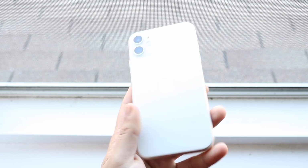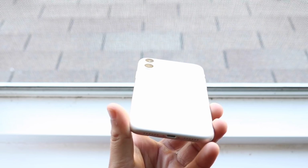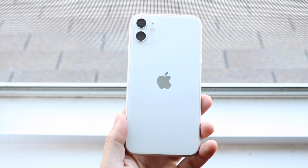Now, honestly, if you have all the money in the world, go for the iPhone 11. That one is probably the better phone. Really, the main advantage of the iPhone SE is that it's cheaper and it's in that smaller body, which a lot of people prefer.